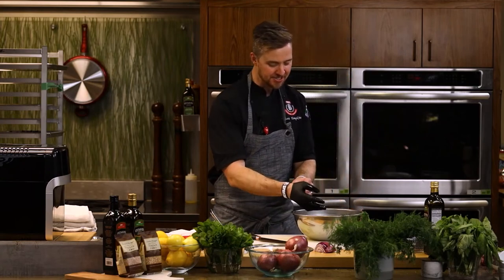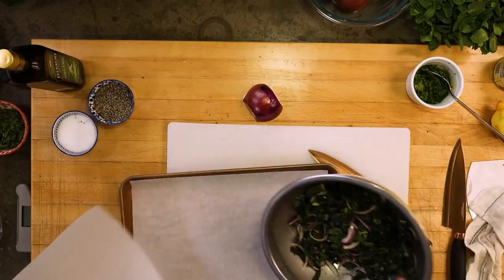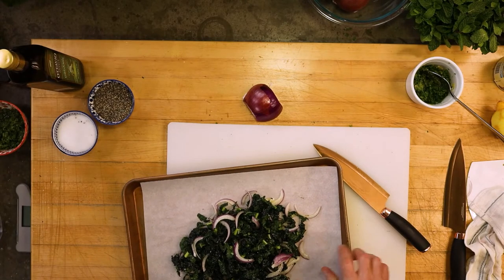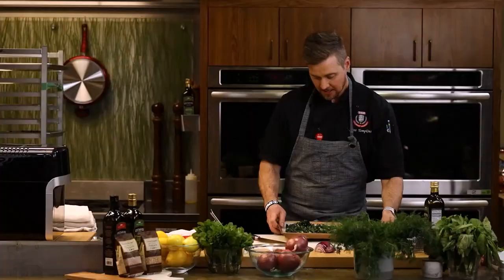Okay, so the kale's tossed. That's just salt, pepper, red onion. That's it. All I'm going to do is put it on a sheet pan, really simply. Save my piece of parchment paper because I'm going to show you a trick. Onto our sheet pan. This will go back over here. I'll reuse that. I'm going to just spread this out a little bit, and this goes into the oven to be incinerated. Why? Because that's going to add flavor to the salad later on.